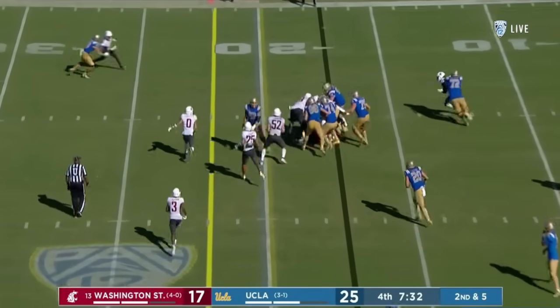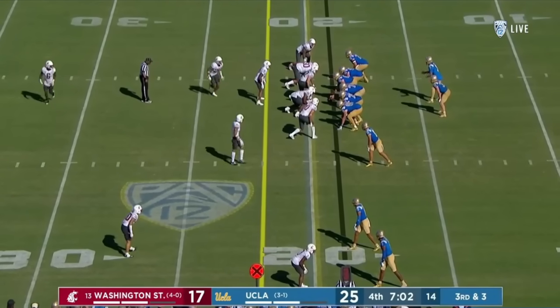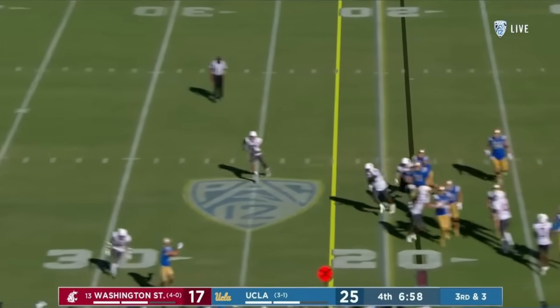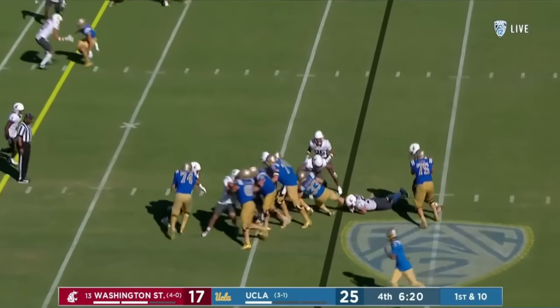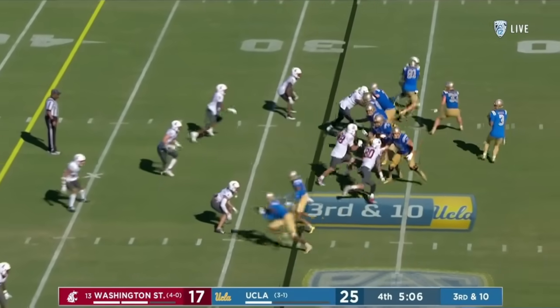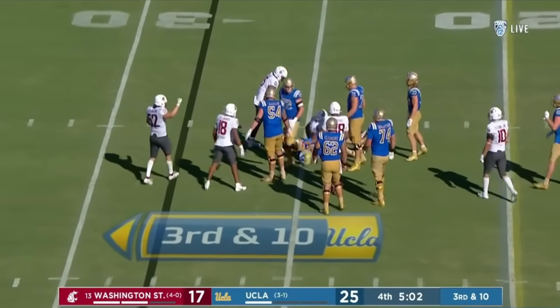Yankoff gets a carry, and Washington State smothers that. Is he going to get it? No. Moore's going to roll. And threw it just as he was getting hit and gets the first down. Rolling. So now Steele gets the carry. And there it is. Brennan Jackson with a sack.